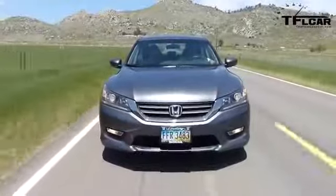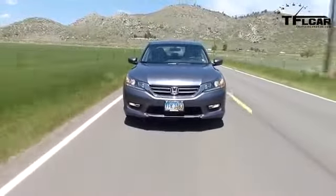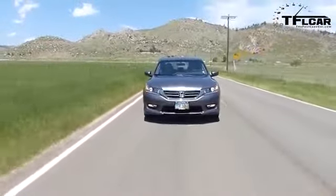Okay, Nathan, besides the fact that this has one of the shortest throw 6-speed transmissions in a family sedan, what I love about this car is that it has a smooth ride, and yet when the road turns twisty, you can really get into your kind of inner Michael Schumacher. I mean, it really does handle well.